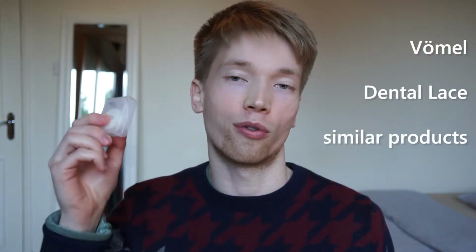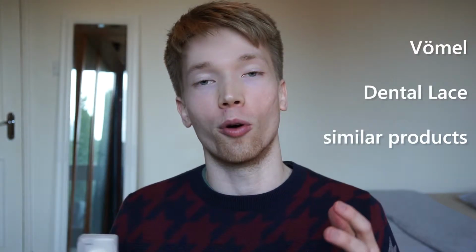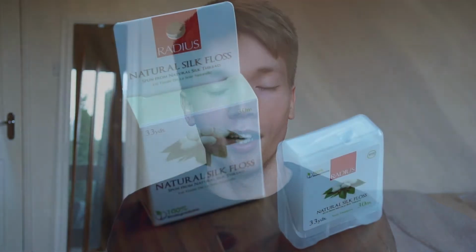So what I've done just to get started is get myself some Radius silk floss. It's really easily available in the UK from a number of stores, and the reason why I got it is I just want to see what it's like to floss with silk, to see if it works for me. And then what that will mean is that if in the future there's a lower packaging option of silk floss in the UK for me, then I'll be able to make the switch over really easily and I'll know that it works well for me.